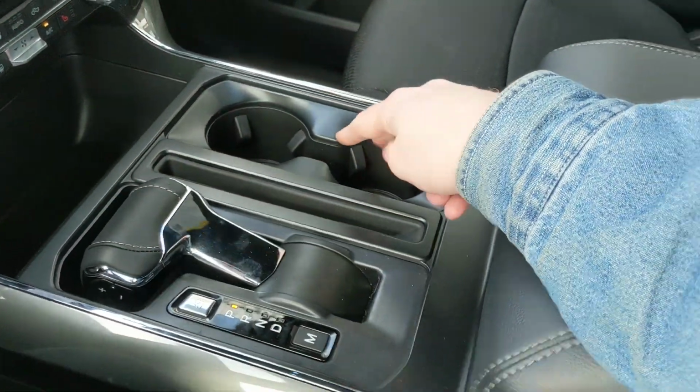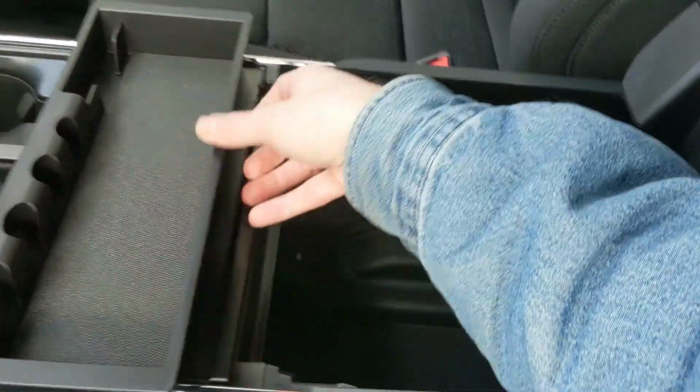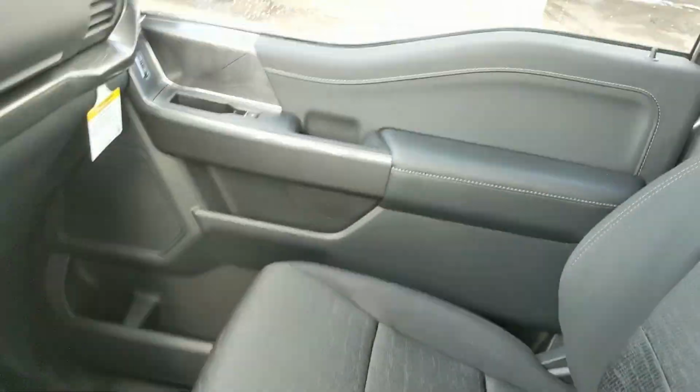Then you've got 2 cup holders and your lockable center compartment / armrest with a removable tray. Ton of room inside, including another USB and USB-C. And last but not least, looking back, you have a power sliding rear window. But that should cover our look at the interior.